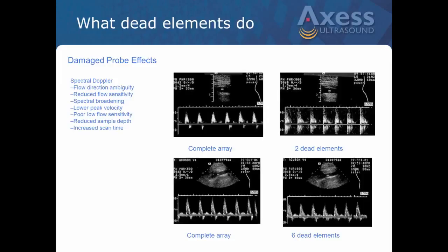If you look here on the left, we've got a complete array. Again, this is a vascular image in this first case. We've got a normal pulse Doppler wave, looks as it should, healthy patient.